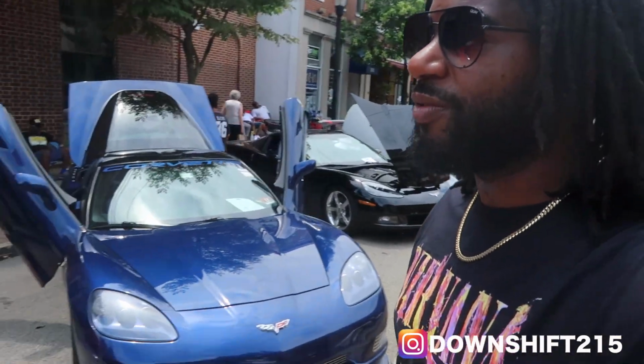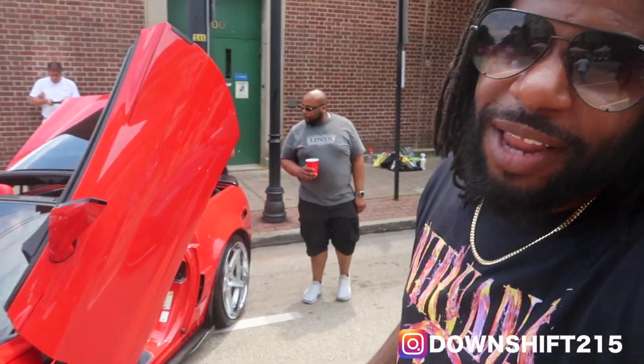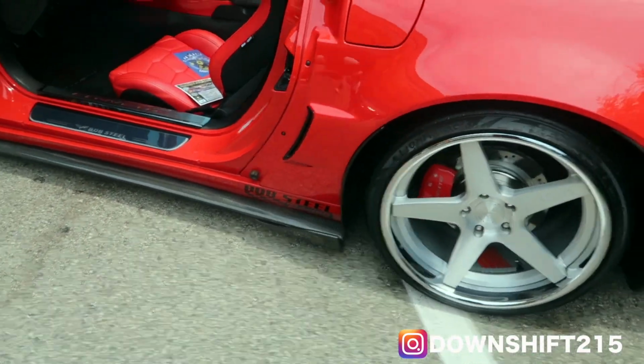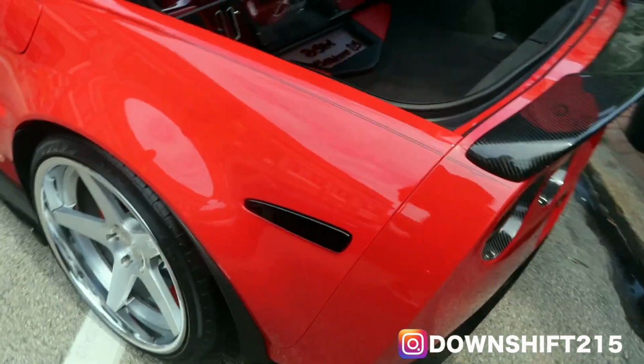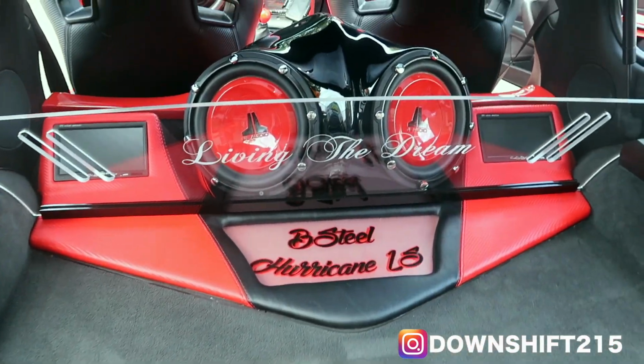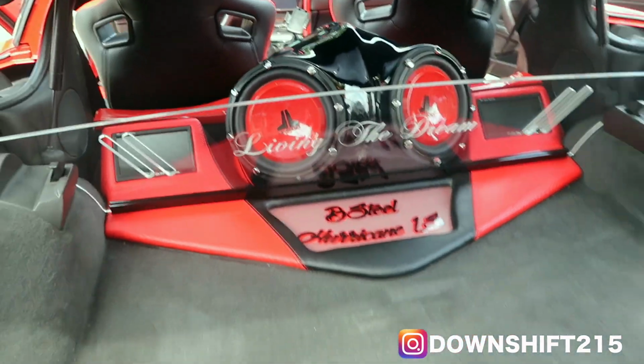I want y'all to see this right here. Yeah, it might fly away just sitting there. Bob Still Racing, y'all did a great job with this one. Oh my gosh, look at the speakers in the back. Yeah, that bass is probably crazy. This joint is definitely knocking with the JL12s or carbon 10s. Carbon fiber spoiler.